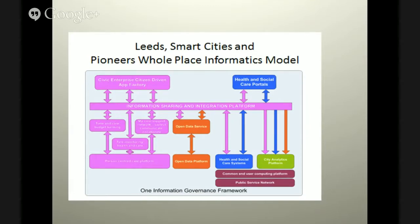And the other thing there is a public service network, PSN. As we know, local authorities operate on PSN. Nationally, the NHS work at the moment on N3, and we're looking at how those things are brought together as one of the projects within the Pioneer Informatics programme.